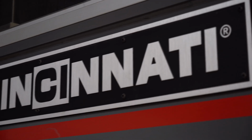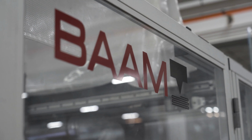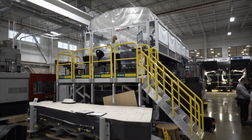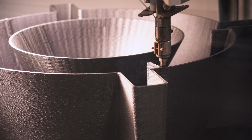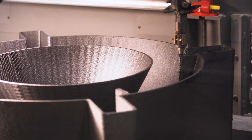Oak Ridge was very fundamental in developing an entire large-scale polymer industry. Early on, we worked with Cincinnati Incorporated to develop the Big Area Additive Manufacturing system and look at thermoplastic printing. We did a lot of work early on in the development of large-scale polymer printing, including the extrusion, the controls, and material development within that system.